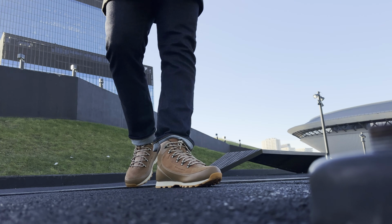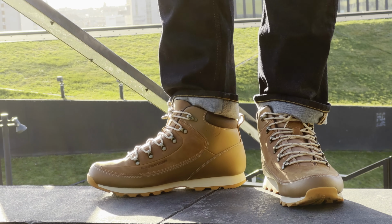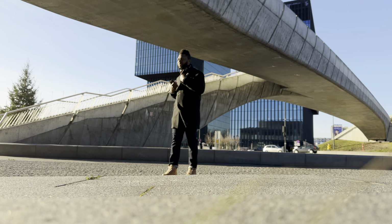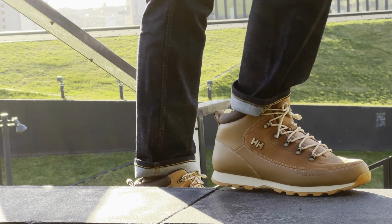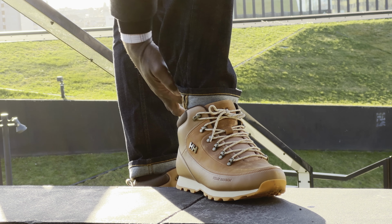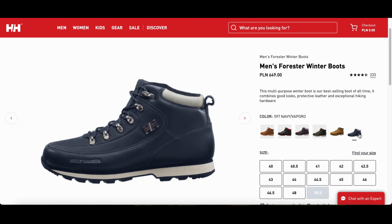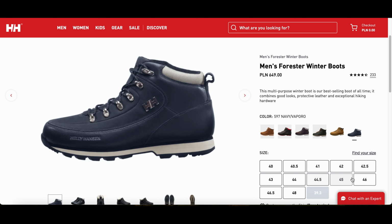Winter fashion goals unlocked. Helly Hansen says these boots are ready for camping and hiking, but let's be real. They're also perfect for your daily commute and urban adventures. Winter just got a whole lot more stylish. Available in a rainbow of colors and sizes from 40 to 46 and a half. Pick your poison, or rather, your perfect fit.